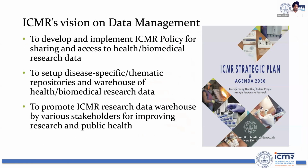So from the ICMR perspective, we have put up an ICMR strategic plan and agenda document, wherein there are 3 objectives. One is to develop and implement ICMR's policy for sharing and access, which Samir sir was talking about. There is a lot of work that needs to be done for sharing and access of medical data, particularly health data. There is the National Data Sharing and Access Policy. There is a policy from DBT. And then there is this PRIDE program, which has been recently launched. But still there are a few areas which need to be worked on.